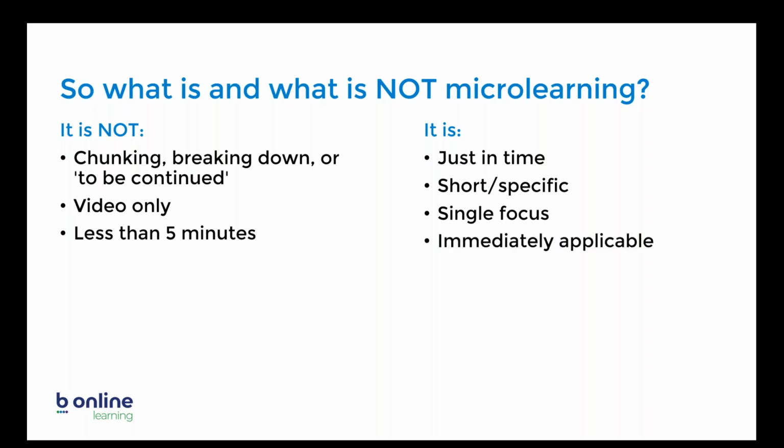It also needs to be immediately applicable. No theory, no timelines, no extensive histories or backstories. It's, let's be pragmatic: this is what you need to know. This is the process you need to do, or this is the behavior you need to show, or this is the step-by-step process you need to understand. So this is what it is all about.